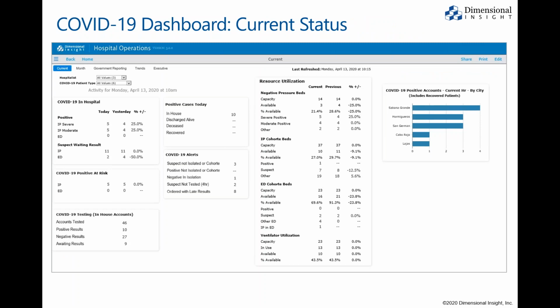So once we nailed down all these classifications, we started to put together their dashboards. The first dashboard we're going to show you is what we call the current dashboard. This dashboard refreshes hourly, and it lets the hospital see the current state of the COVID population in their hospital and the current resource utilization for these patients.